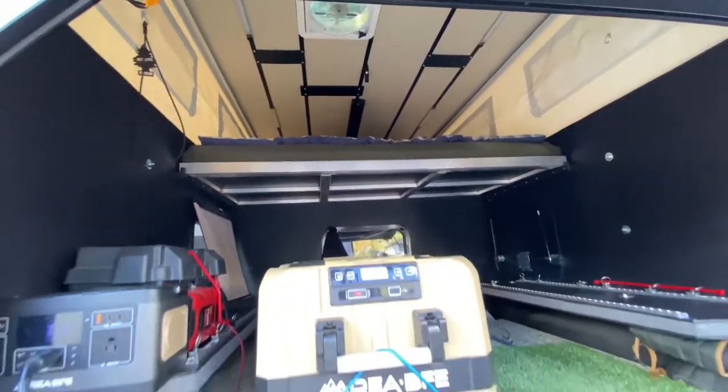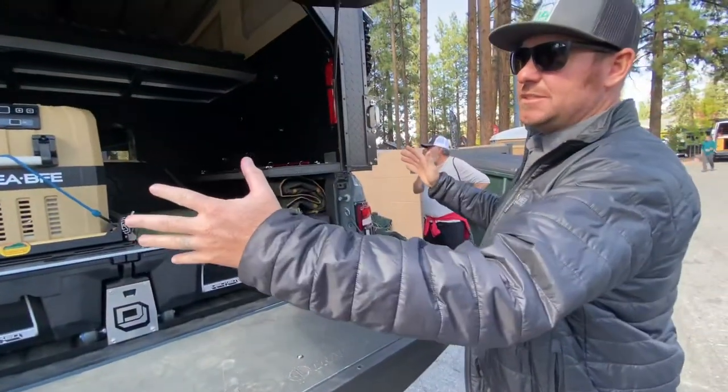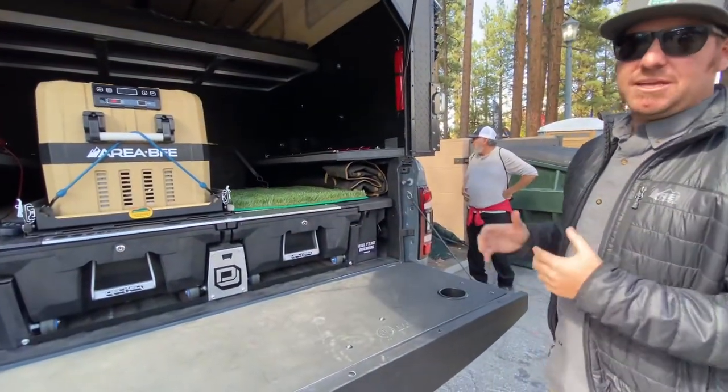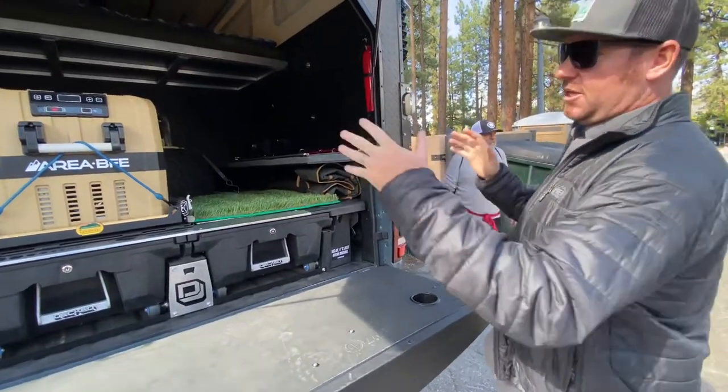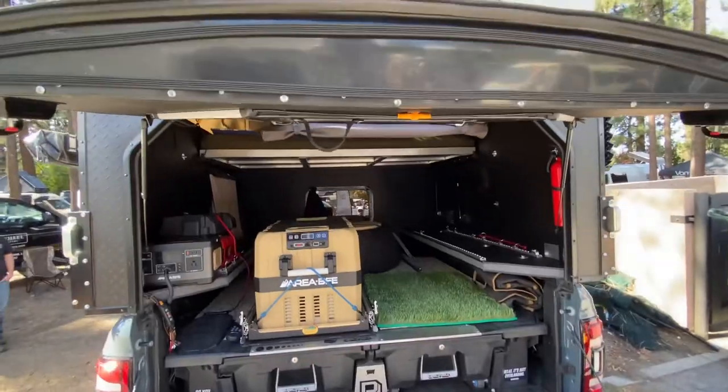So you can keep it pretty wide open, so if your work requires Monday through Friday a truck bed that has the room and space, you can do that. If this can be your dedicated rig to get out, you can build it fully out. So it gives you that flexibility that only a 4Wheel Camper can do.